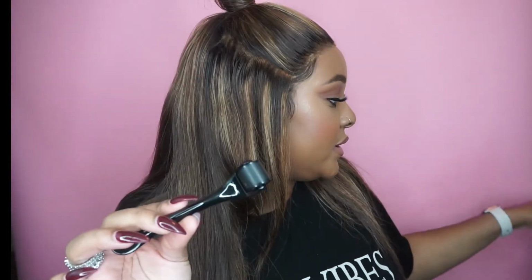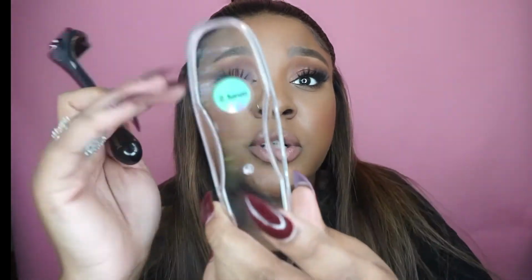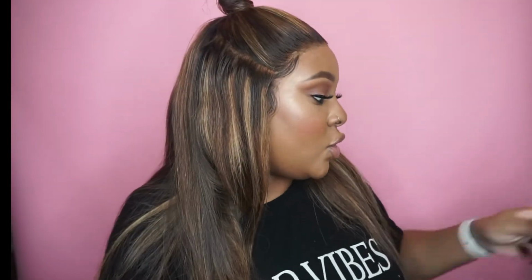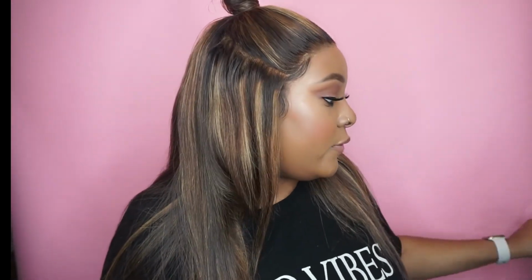This is a 0.5 millimeter, which apparently is smaller than a normal medical grade roller that's out in the market. So this one's like $20, I think, or $40. You get one and you can use it up to 10 to 12 times. So I've been liking this. I've used it twice so far. I really like it. I feel like my skin looked really, really good afterward.